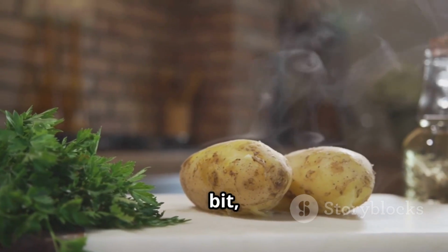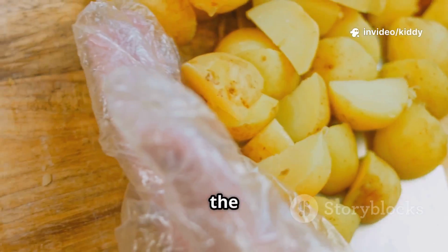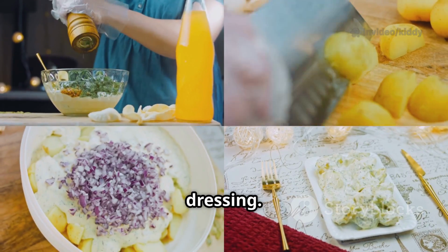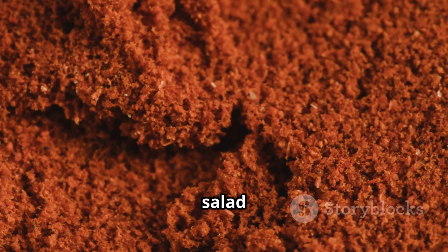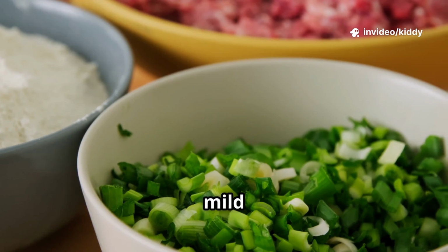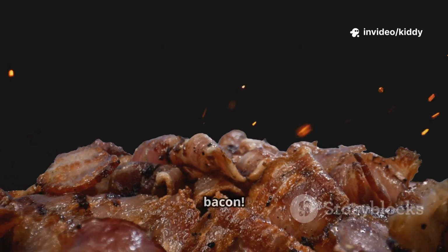Let them cool just a bit so you can handle them comfortably. Then slice them in half. This allows the dressing to coat the potatoes evenly. In a bowl, mix your potatoes with mayo, the base of the creamy dressing. A big pinch of smoked paprika, the secret ingredient that gives this salad its signature smoky flavor. Some chopped scallions, adding a fresh mild onion flavor. And of course, crispy bacon, because everything's better with bacon.